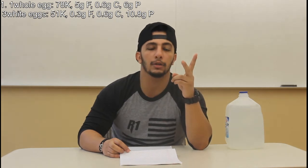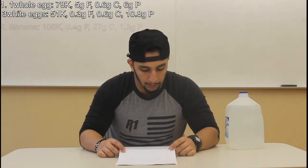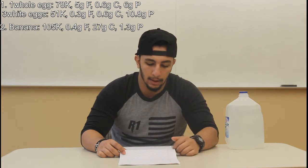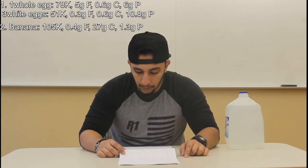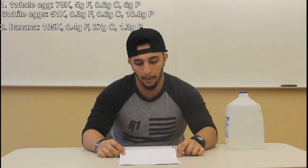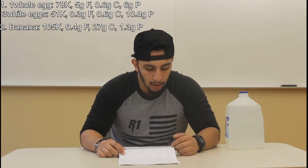My second meal is pretty much a snack. It's not a really big meal. Since I'm trying to cut down, I take a banana for a snack. That's 105 calories, 0.4 grams of fat, 27 grams of carbs, and 1.3 grams of protein. It's a pretty high number of carbs, but that's a clean carb, which is fine.